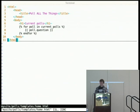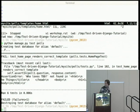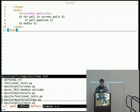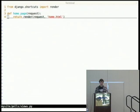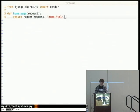So let's try running the FTs against that now. Okay, so that's still not happening. We've put them into the template, but the missing piece of the puzzle is that the template is now expecting us to have some current polls. How do we actually give them to the template? Back in our views.py, we need to actually pass in any poll objects to the template, and similarly in the unit test. So let's try that over here.